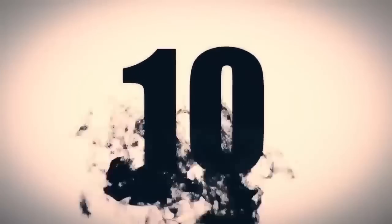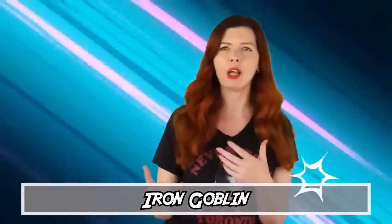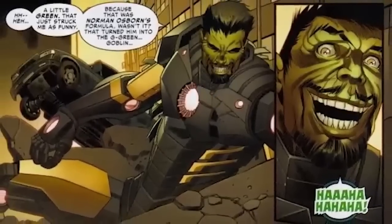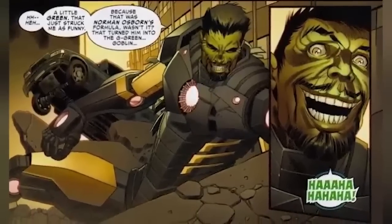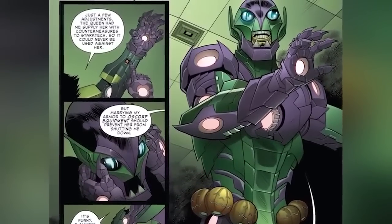Number 10. Iron Goblin. Iron Goblin was a version of Tony that was kind of combined with Green Goblin through being exposed to the Goblin serum in order to save his life. This saved him from the spider virus, but also made him insane like Norman Osborn. This version of Tony Stark ultimately decided to sacrifice himself for others, not wanting to completely lose his sanity, and as a means of making amends for all the bad that he had done in his life prior to becoming Iron Man.